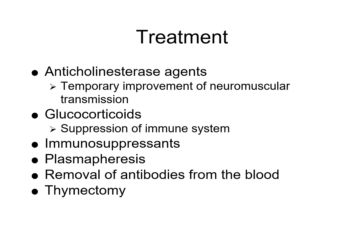For treatment, anticholinesterase agents can temporarily improve the neuromuscular transmission. Steroids to suppress the immune system, immunosuppressants, plasmapheresis, removal of antibodies from the blood, thymectomy.